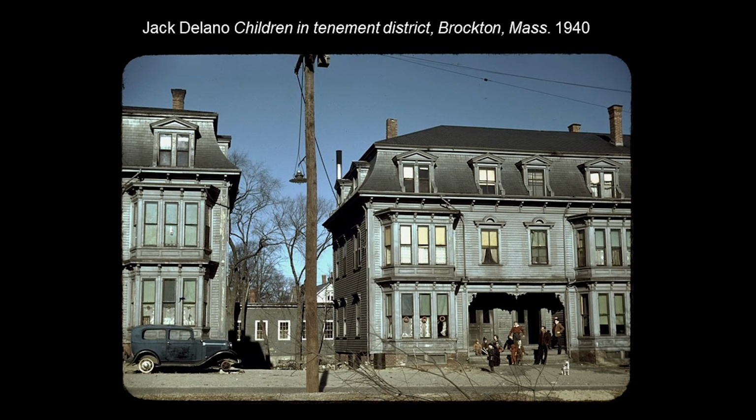Delano's photograph captures the former grandeur of the Second Empire Victorian-style houses that were built in Brockton during the second half of the 19th century to accommodate the tens of thousands of people who worked in the town's footwear factories.